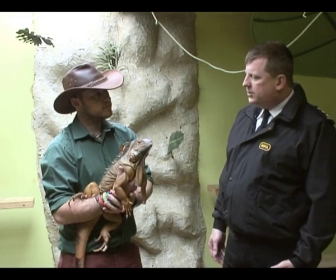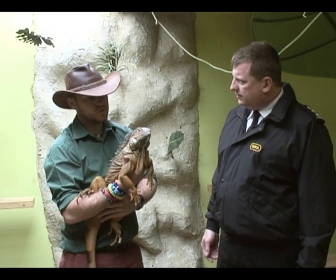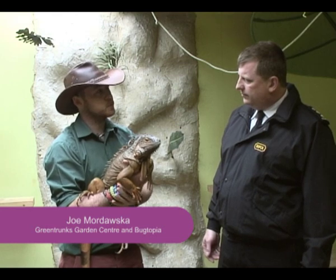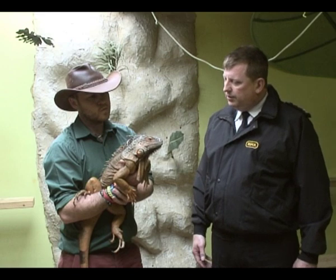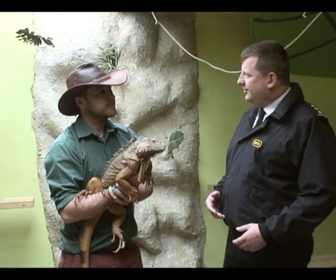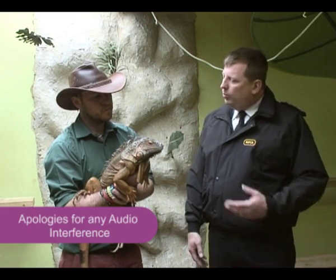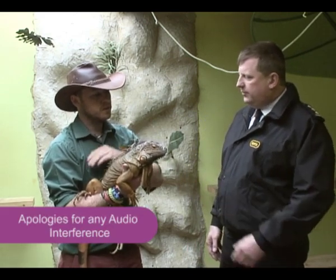Joe, with exotic animals, can they be microchipped? Yeah, quite easily. Most animals can be microchipped. It definitely helps to work out which species it is as well if they're lost. Excellent. So obviously that's going to help reunite with you if you became separated, or if he was in somebody else's collection, obviously it identifies him as being yours. Definitely.